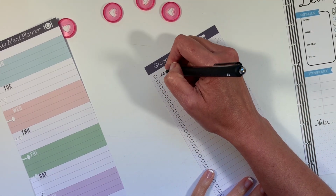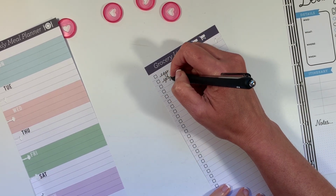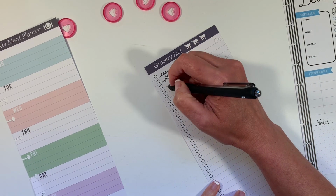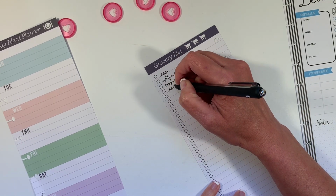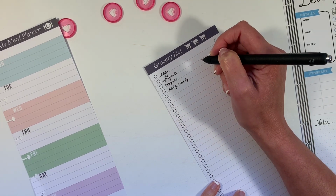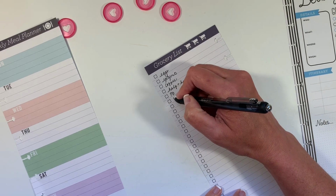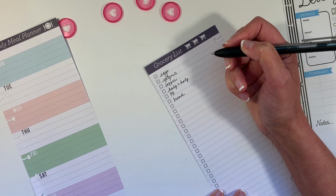So, how I like to plan for that is I like to think about what we're going to eat. We're going to eat eggs for breakfast, and we'll have the Greek non-fat yogurt. So that is breakfast. Also for breakfast, we're going to need coffee and half and half. My husband, if he doesn't get eggs that morning for breakfast, will have peanut butter and then toast. So I need peanut butter and bread.